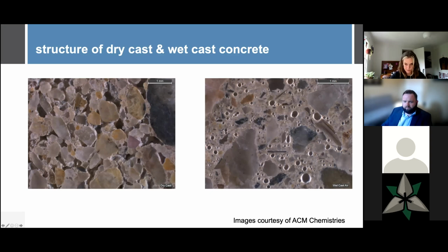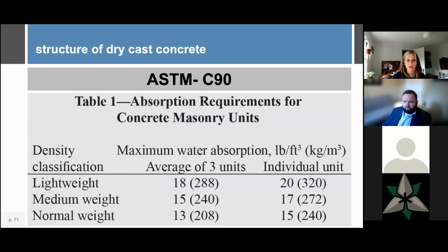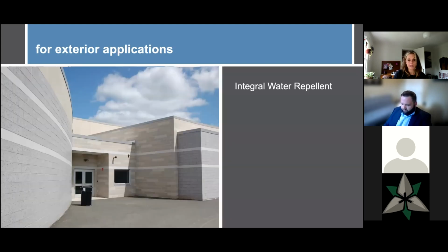This shows that because dry cast has this more porous structure, we have things like absorption requirements for block in ASTM C90. Absorption levels can't be higher than a certain number. And this is also why for exterior applications, we use integral water repellent. So all of our architectural block, we do put the integral water repellent in because of this.